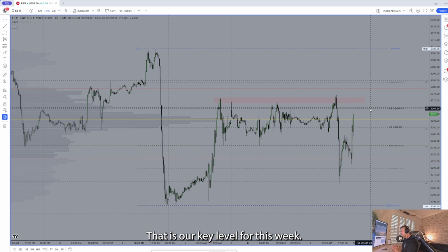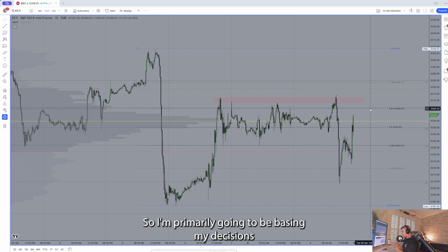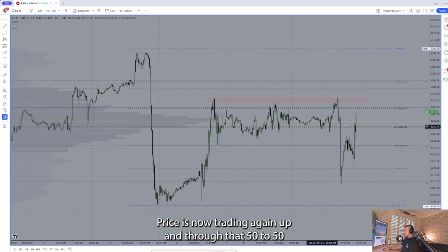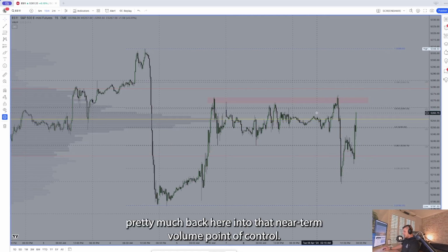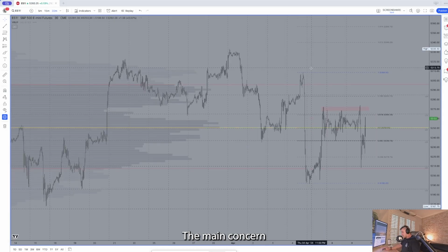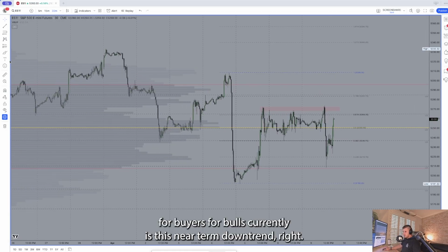That is our key level for this week. So I'm primarily going to be basing my decisions on price's relation to that 5250 level of interest. Price is now trading again up and through that 5250, pretty much back here into that near-term volume point of control.